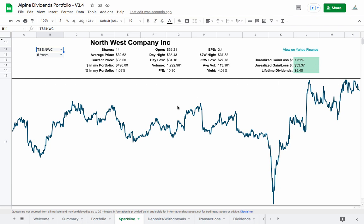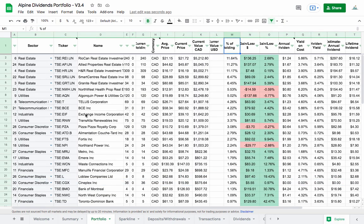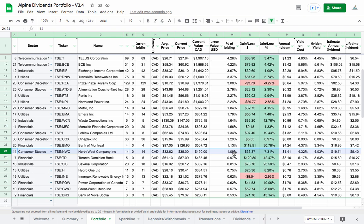I thought this is a company that is in the bottom half of my portfolio. If we sort here by the percentage of holdings, you can see they're quite near the bottom. Let's highlight the row. They're making up only 1% of my portfolio, and I thought, you know what, this seems like a good opportunity to buy.